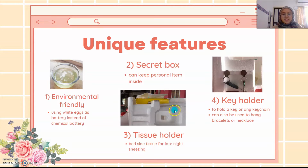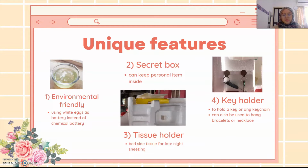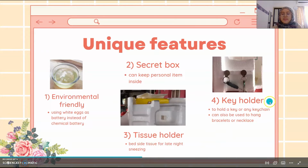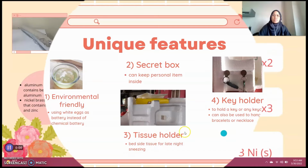Next, it also acts as a tissue holder because we're going to put this box clock on the bedside table. So we can use this tissue for late night sneezing or etc. And lastly, this also can act as a key holder to hold any kind of keychains or keys. And as for girls, we can also use it to hang a bracelet, short necklace, and even rings. So basically, this secret box clock is a multi-purpose box with a clock.